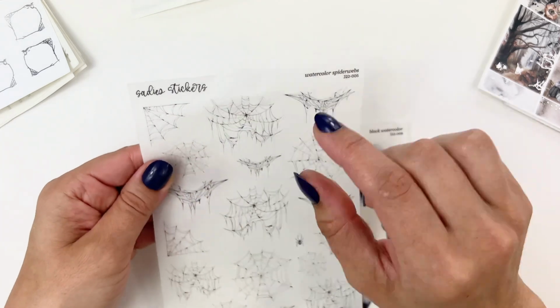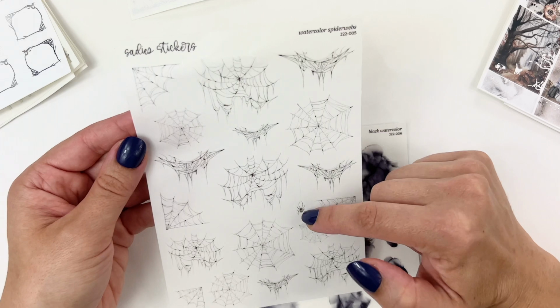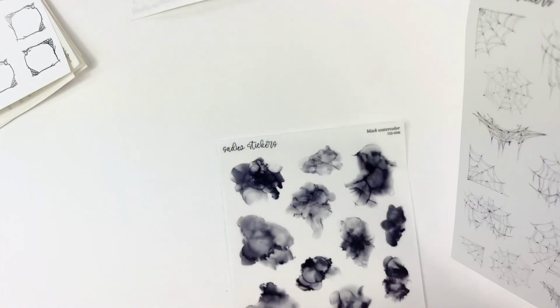Oh, I'm so excited, you guys. Look how cool this design is. I love it. Oh, and then there's a spider. It's funny how afraid of spiders I am, but I think they're so cool for Halloween.